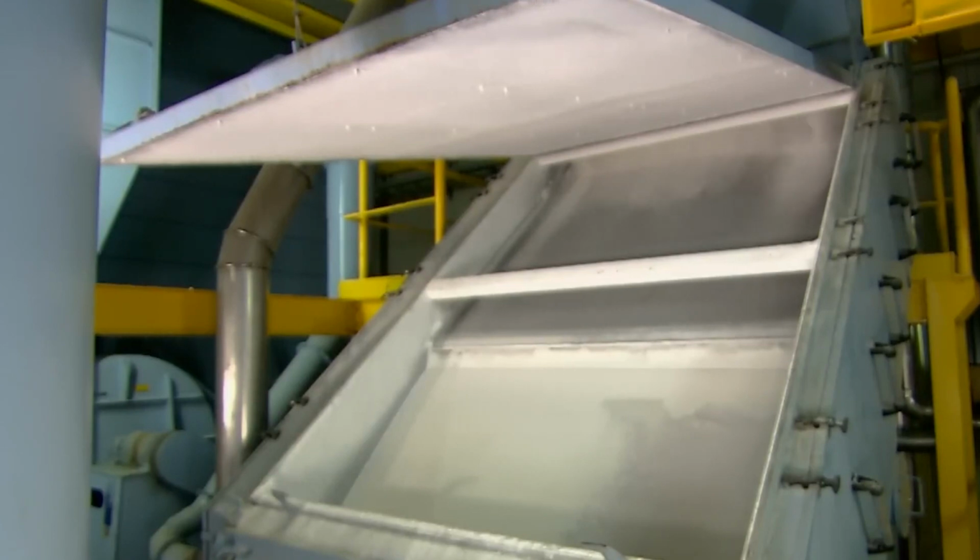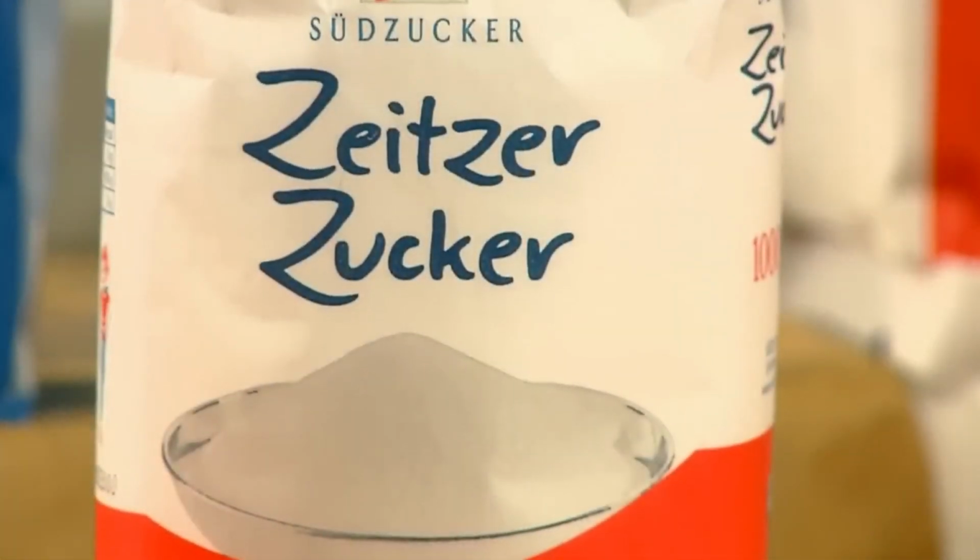The sugar crystals go through a drying process in either rotary or fluidized bed dryers. Then they cool down below 45 degrees Celsius before packing up and getting ready to go.